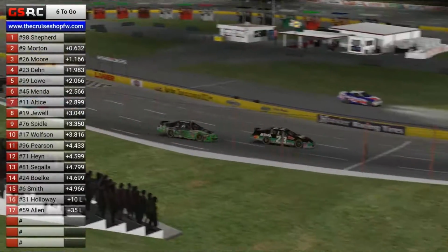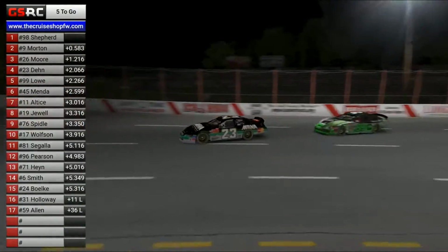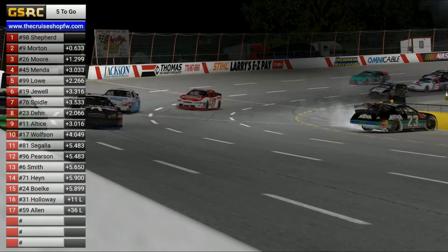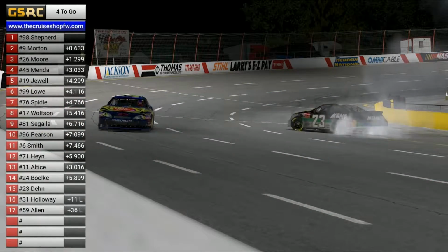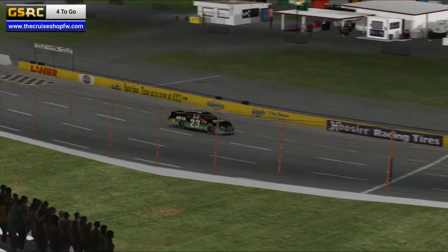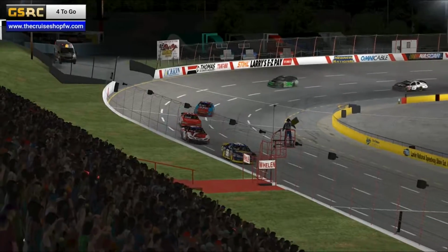And how about the 19 of Lowell Jewell working to the inside of Ruben Altice for 7th? Lowell's dead last, 17th on the track, and he is working his way up through the field. Ooh, Brian Dean goes around. Jason Menda contacted, as well as Ruben Altice piling in there. So we had 3 cars right up there in the mix, all having a big incident on the track. With only 4 laps remaining, that could be the end of the race, and it's also going to have major implications on the finish of this one.